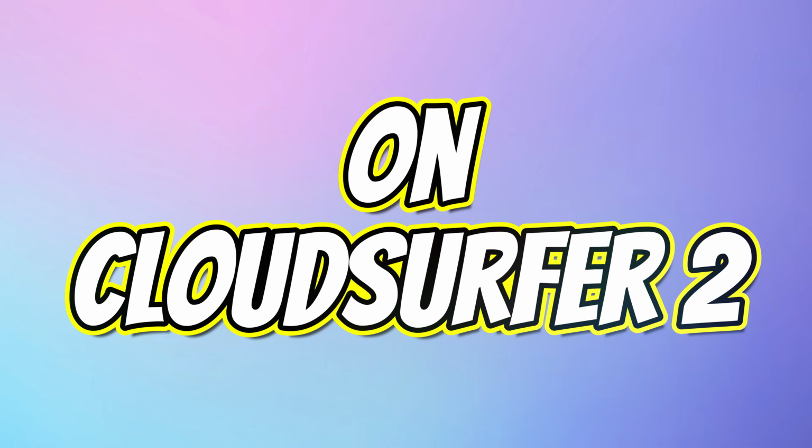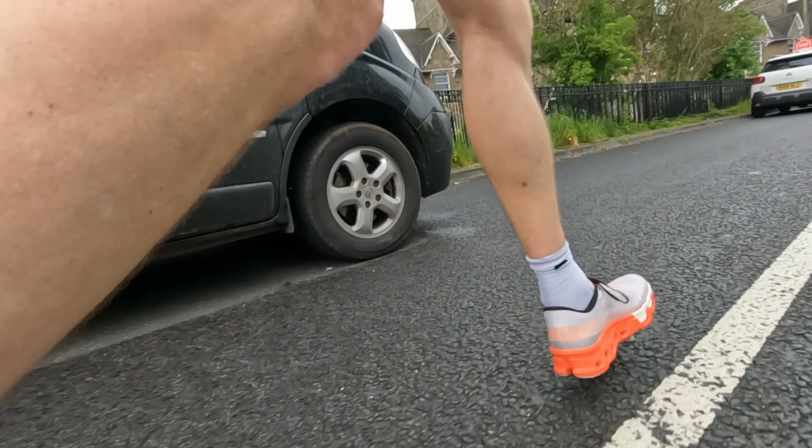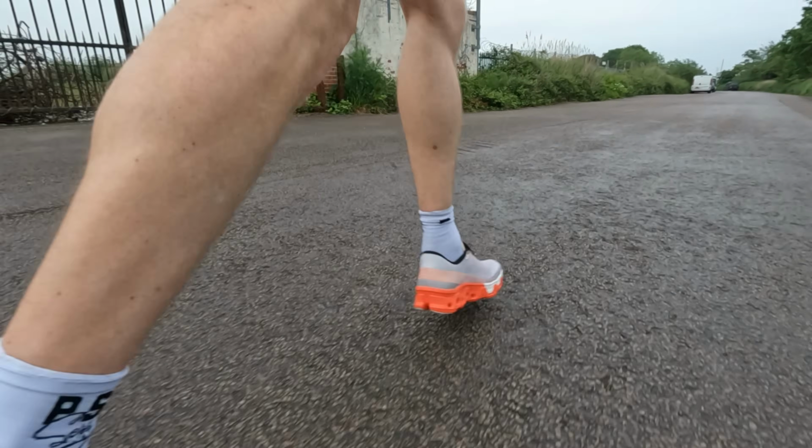The On Cloud Surfer 2 has been a bit of a revelation for me. Never thought I would include an On shoe in a top 5 favourite shoes of a year. I've really enjoyed On shoes in general. When I've tested them in the past, I've had good fun in them, but none of them have ever really captured me enough to stick into a rotation. This one has.